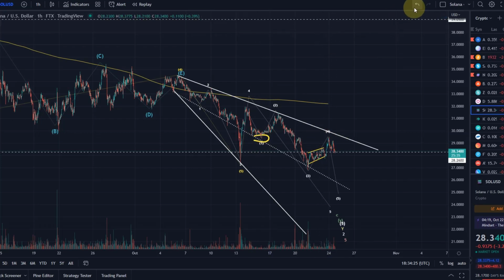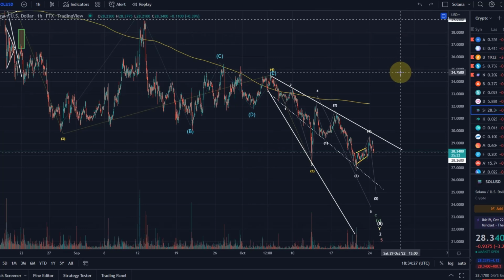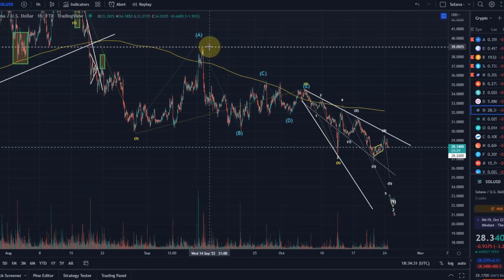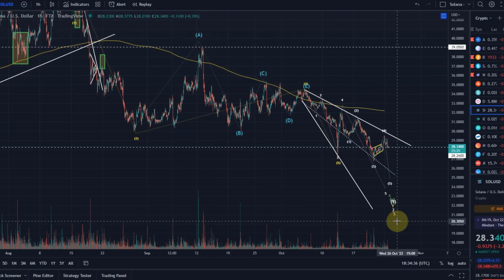And with Solana, honestly, I can keep it very simple. As long as the price remains below $39, I expect another low in the region between $19 and $22. That's very simply put what I expect, and I think we're going to see this.